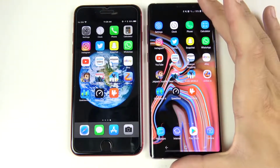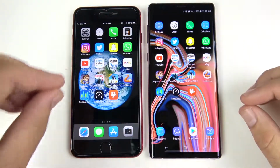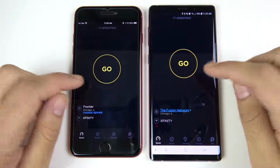Bigger display on the Note 9, higher resolution, so it might be a little bit better for that. But then again, if you don't like OLED displays, you like LCD for reading, the iPhone 8 Plus can be great too.